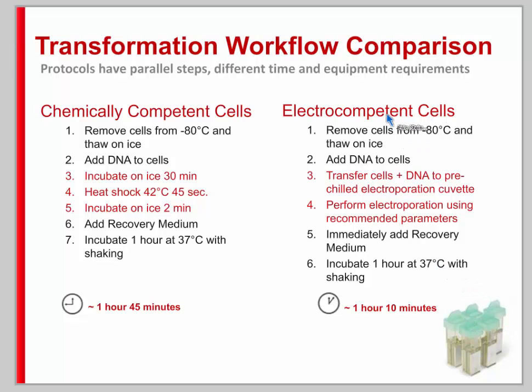So the total time for electrocompetent cells transformation is a little over an hour, and chemically competent takes an additional half hour for that ice incubation. There are a variety of shortcuts that are possible that can reduce these times, but here we're presenting the procedures that are required for maximal transformation efficiency.